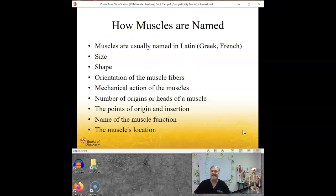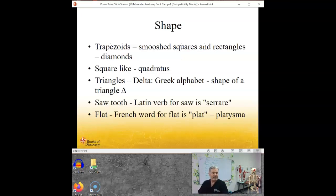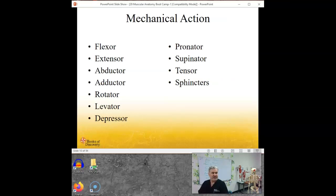So these are just things we want you to keep in mind while you're learning muscles, because it's very helpful, because it's a language, and after a while it starts to become fairly easy if you learn the language, right? Instead of just phrases. Okay. So I'm going to move through this pretty quickly because you guys already did this. Size. Oh, don't forget serratus means sawtooth. And we will get to the rest of the stuff. Rectus, oblique, and transverse. Yes, we talked about that. Okay. All right.